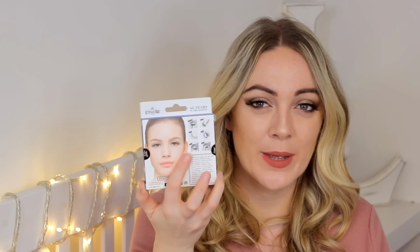So I thought I'd get some more naturalish ones, so when I do want to wear them and add just a bit of volume and length to my lashes, I can do it without looking over the top. And again they show you a picture of them on the back. And I really love these eyelashes. They last really well.